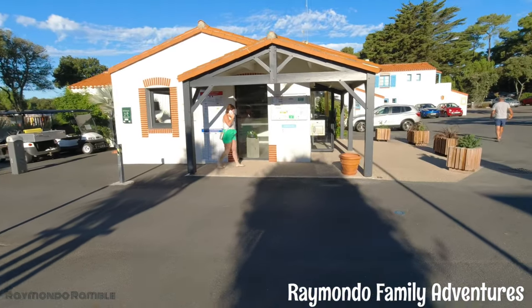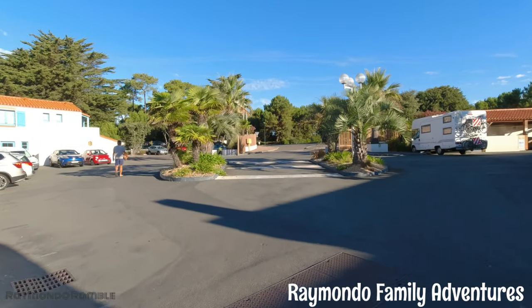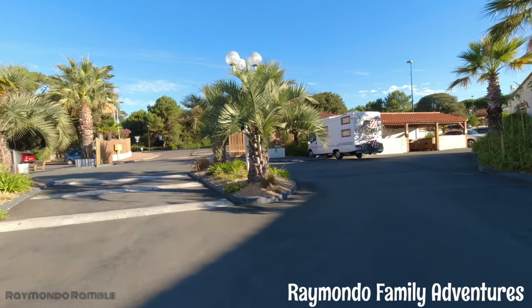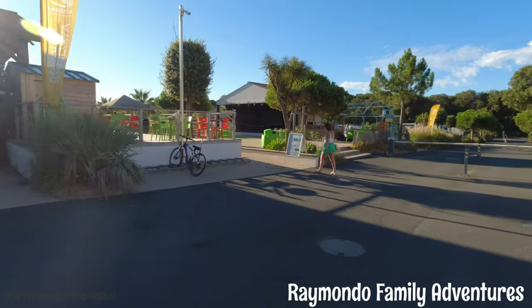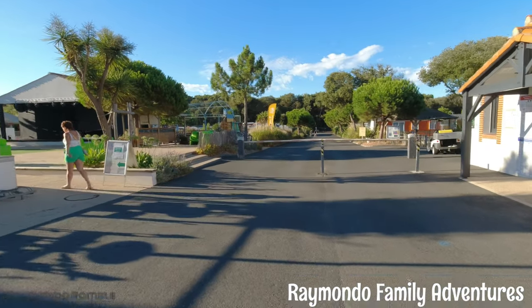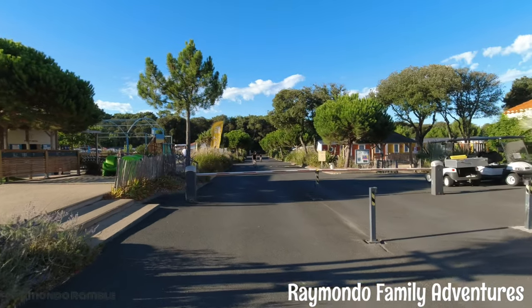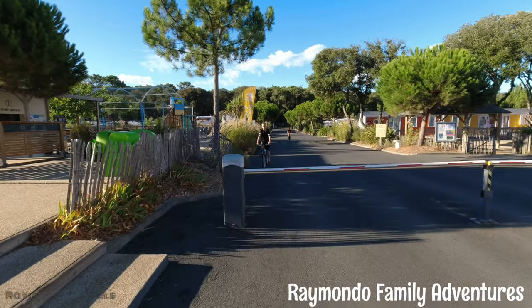So this is the reception. So when you very first come in, you'll come down through this roundabout, straight down here. Recycling's over there, and this is the way you would come in. And here comes Lewis on his bike.